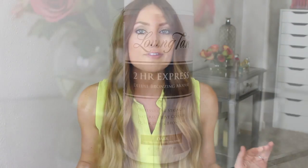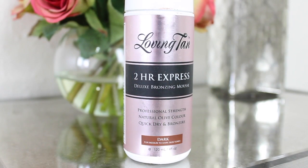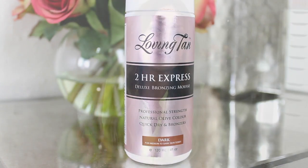So first up, I have a self tanner that I cannot get enough of. It is by Loving Tan. I first heard of this from Jaclyn Hill, and I'm always looking for the next best tanner. So this is the 2 Hour Express Deluxe Bronzing Mousse in Dark.